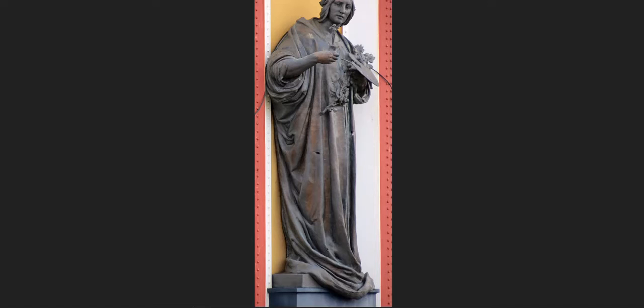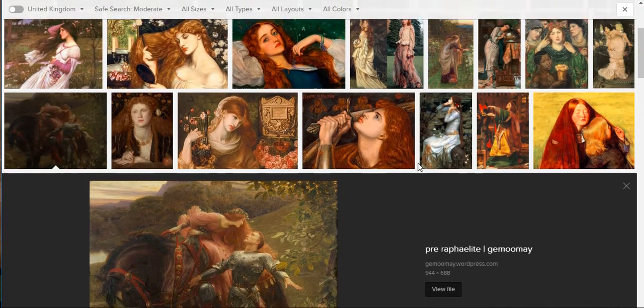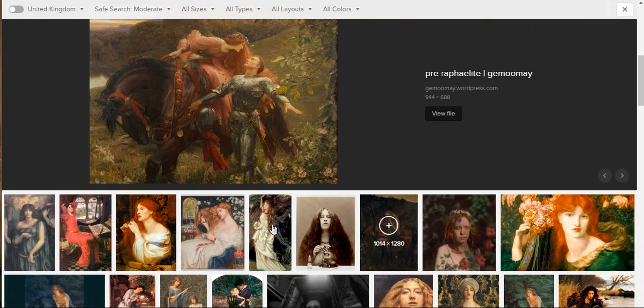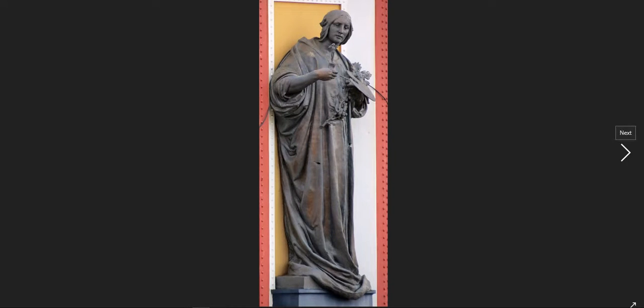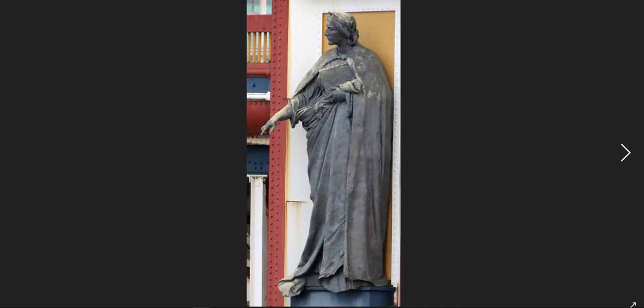She's damaged here. That is the typical sort of pre-Raphaelite sort of face. Here's our pre-Raphaelites. That sort of one sort of like perfect ideal face. That's art. There she is again from the side. She's got some damage. You think somebody would have gone down and nicked these things off them.